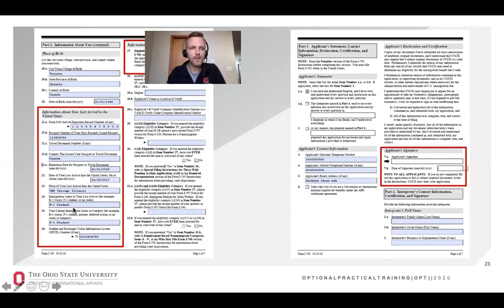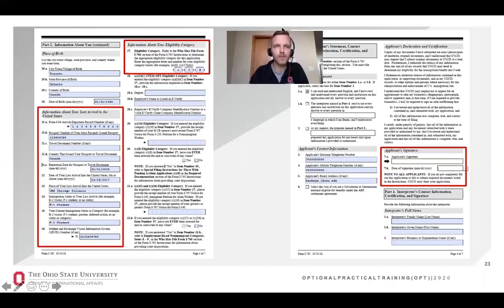24 and 25, the last time you entered was most likely in F-1 status. If you did change status within the US though, it might be a different status. So if you have any questions about that, let us know. SEVIS ID number, straightforward. 27, please make sure it is little c, 3, capital B. If you're in a STEM field, you're not applying for STEM now; you would apply for post-completion OPT first, so it would be C3B. And everything else on that page would be N/A.